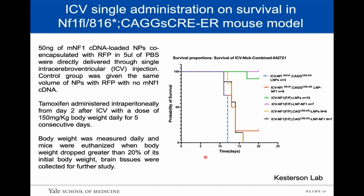Of course, this is a pilot study. We believe the efficacy can be further improved because the NF1 loss is not just in the brain, but actually throughout the body. One can imagine if we deliver NF1 intravenously, the particles may restore NF1 in peripheral tissue. In that case, I'm pretty sure that restoration of NF1 in organs other than the brain also provides a survival benefit. We can also inject particles multiple times into the brain to enhance NF1 expression. This work is still ongoing.